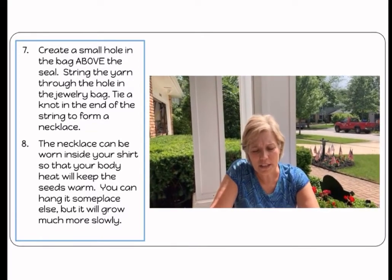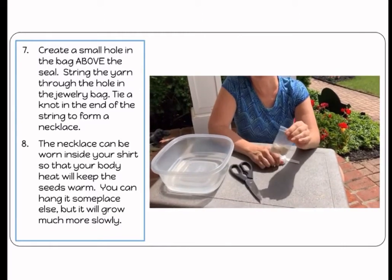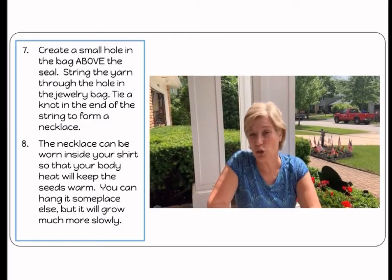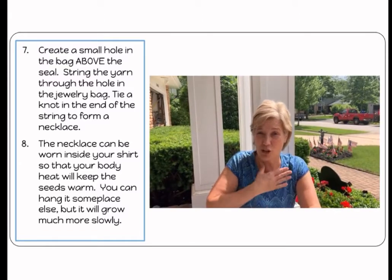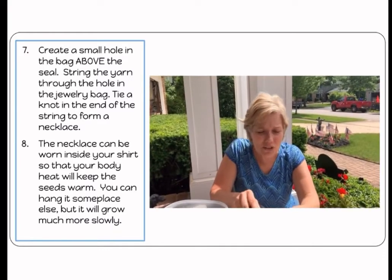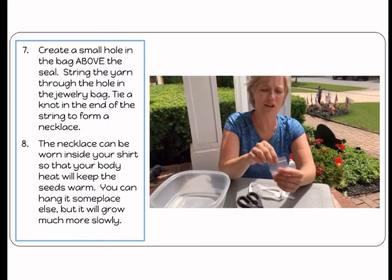So I have a little bit of air in my bag and I've sealed it nice and tight, but in order for it to be an incubator, I need to give it some body heat. So we're going to turn it into a necklace that we can wear close to our body where it'll keep it heated. So I'm going to take my scissors and I'm going to cut just a little bit of a hole right here in the top.